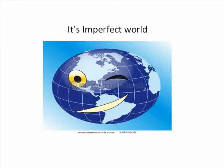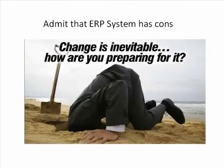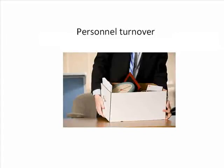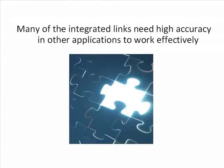But I dislike this word. We live in an imperfect world. Moving to an ERP system is not always easy. And more importantly, my presentation is not a commercial ad. That's why we should admit that ERP systems have cons. Like, an ERP system can be very expensive. Sometimes it causes high personnel turnover, limited customization. The system can suffer from the weakest link problem, and many of the integrated links need high accuracy in other applications to work effectively.